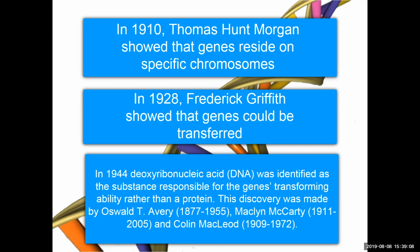In 1944, DNA was identified as the substance responsible for the genes. There's a long history of this and a lot of back and forth, a lot of bad feelings and a lot of fights and infighting and everything else. This was not something where everybody just said, oh yeah, that's right, and agreed. There were people who were absolutely adamantly against any of these ideas.